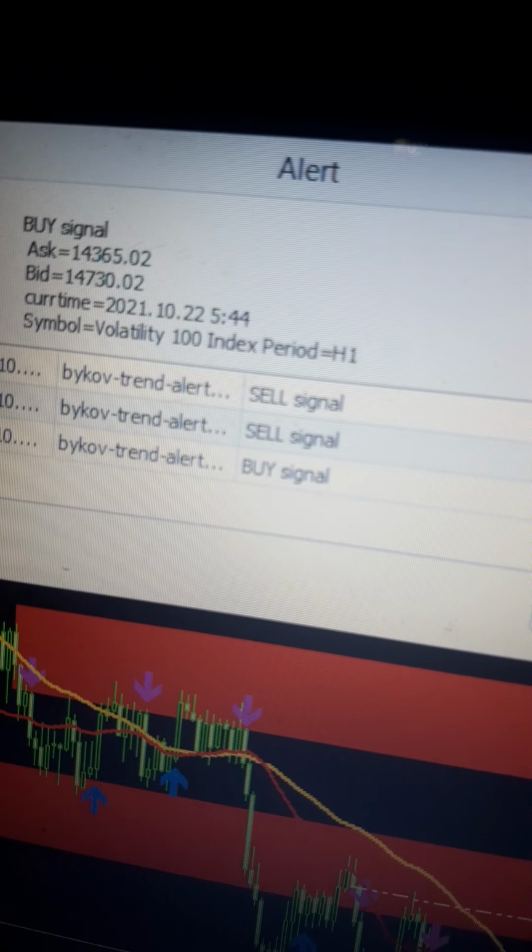Simple, very simple one. You see, buy and sell. Thank you very much, guys.